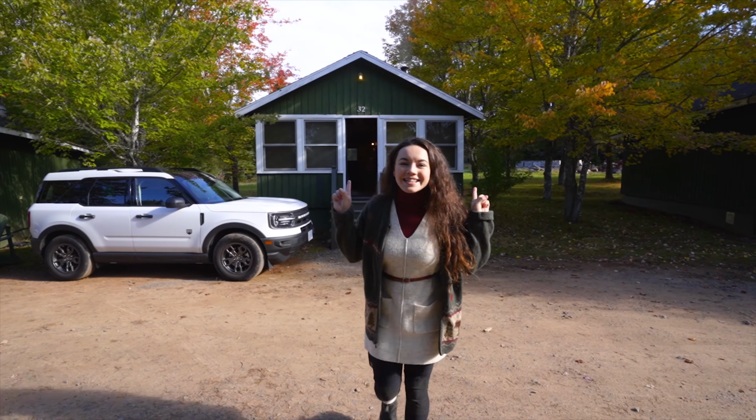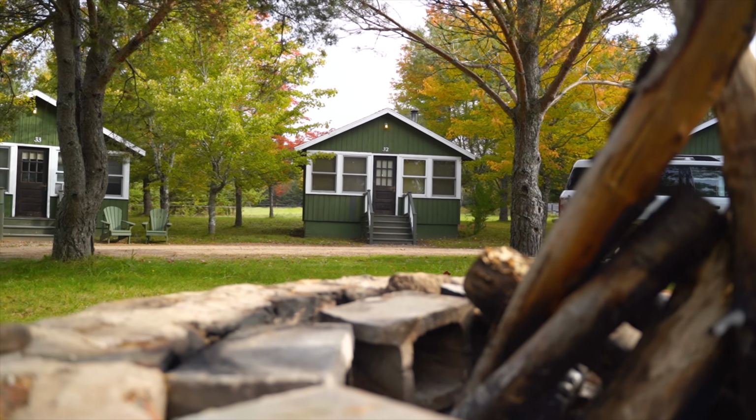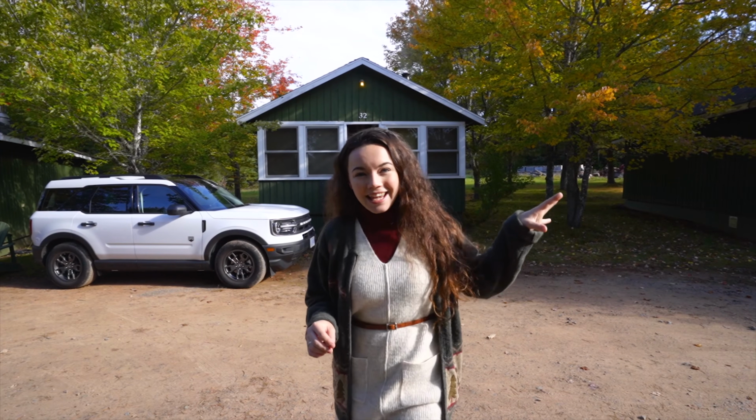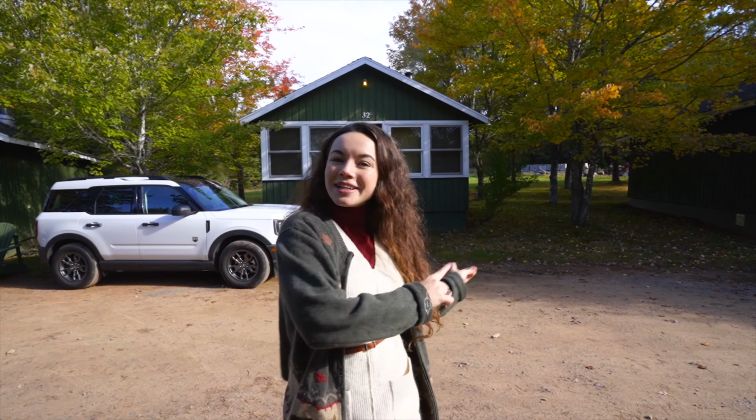This is where we stayed last night. We stayed at the Normaway Inn in one of the green cabins, I think it's called. So you can do a room in the inn, or you can rent one of the white cabins or one of these, so come see.